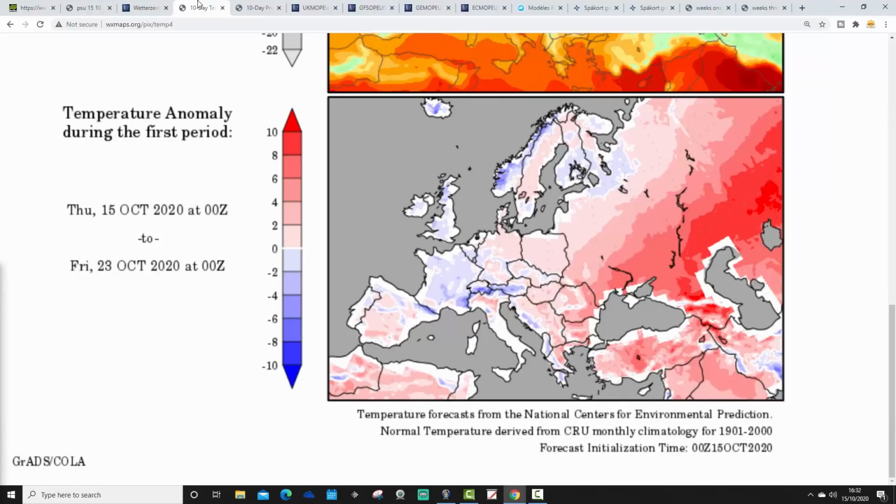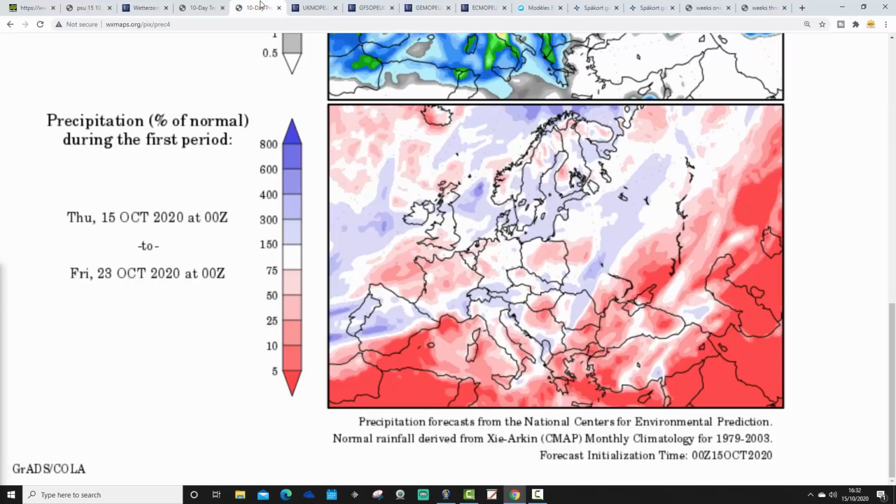Temperature anomalies on the 15th to 23rd of October are going to be a little bit cooler than average. Precipitation anomalies on the 15th to 23rd of October are going to be wetter than average for more northern and western parts of the country, but a little bit drier than average down in the south and southeast. I would expect these charts to trend wetter, though, in the coming days, and this above average rainfall for the north and west is giving a clue as to where these are going to trend in the next few days.